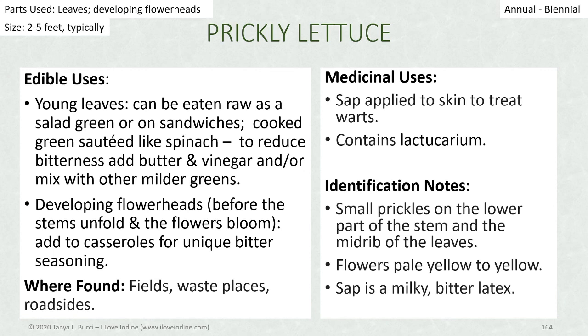So it's a very safe place for me to forage. And I have full permission, so that's a nice thing as well. Make sure you get permission before you forage. Anyway, identification notes: small prickles on the lower part of the stem and the midrib of the leaves.